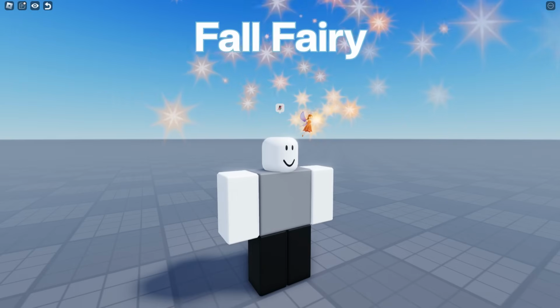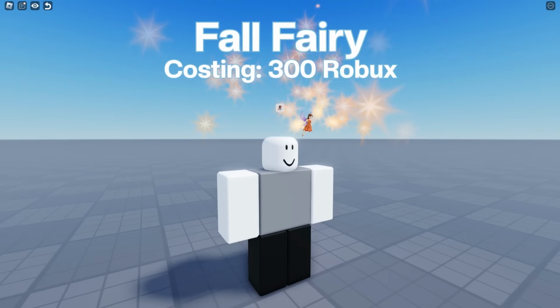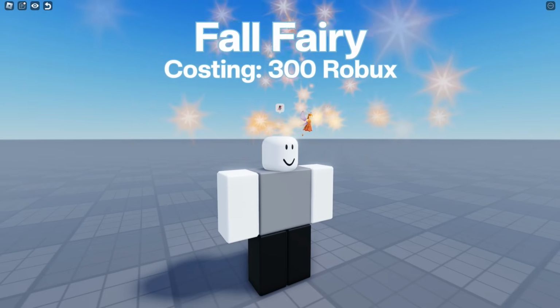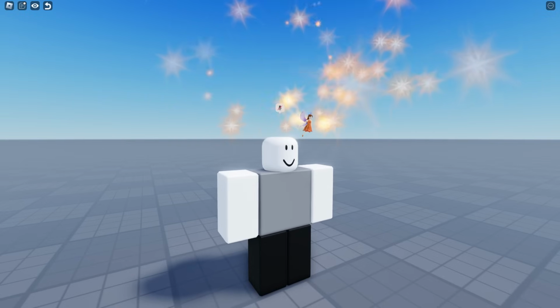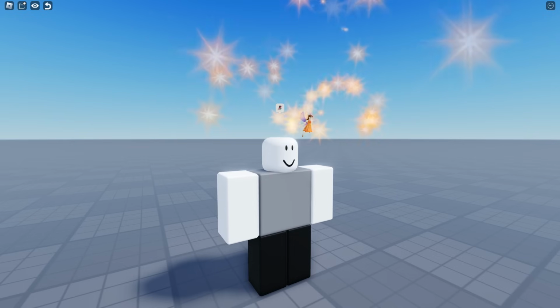Next we have another series that formed on the 30th of August 2013, with a star being Fall Fairy for 300 Robux that later went off sale. It's a small shoulder item of a fairy dressed in fall attire with a nice brown particle effect emitted.